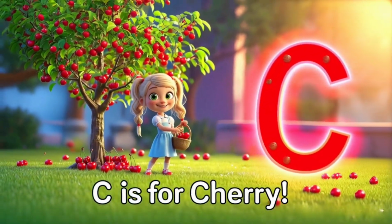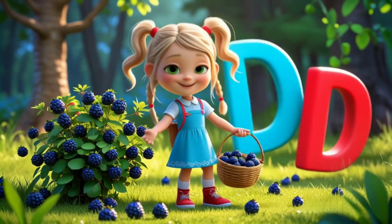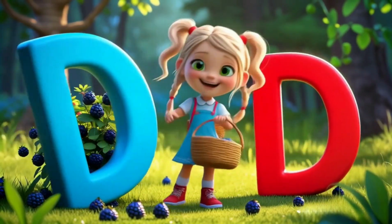C is for cherry, tiny and round. Two in a pair on trees they're found. D is for dragon fruit, pink on the skin, white with black seeds hiding within.